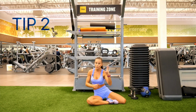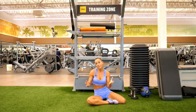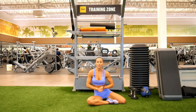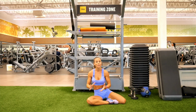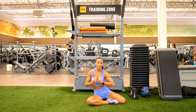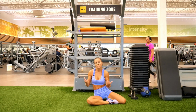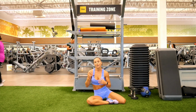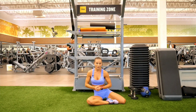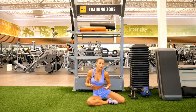So number two tip is to minimize consumption of your dairy products. Again, I'm not asking you to become completely dairy-free, and I'm quite frankly not. I love my aged Parmesan cheese, and maybe once in a while I would have some other dairy product like a sour cream, but it would be really, really rare.